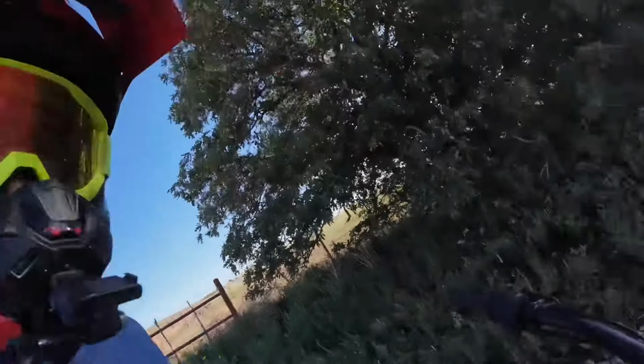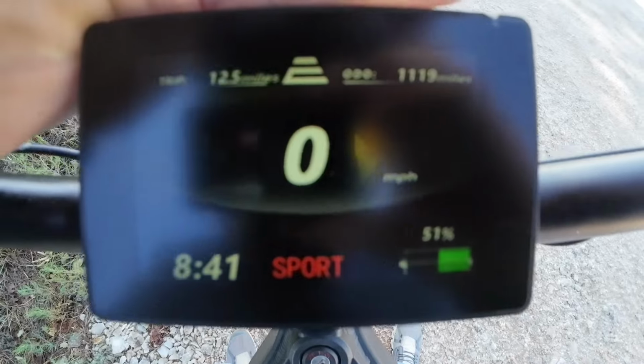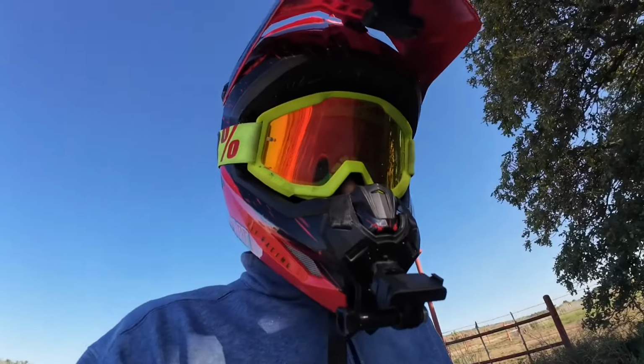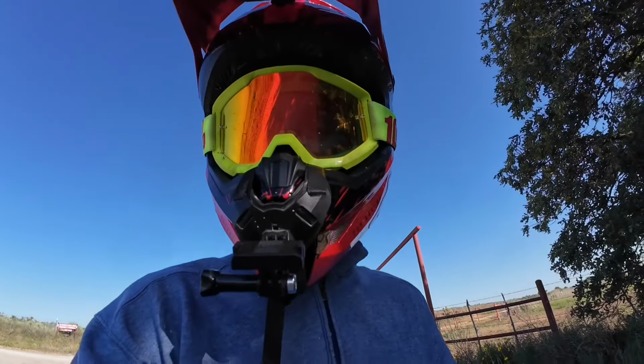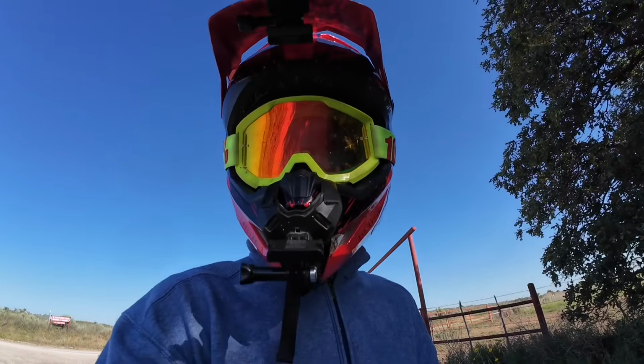Okay guys, we're halfway through the second run. We're at 51%, and we've been 12.5 miles. And that's the update at 50%. So I'm gonna let the bike cool down a bit. I'm gonna let myself warm up a bit, and I'll see you guys whenever the bike starts cutting power.